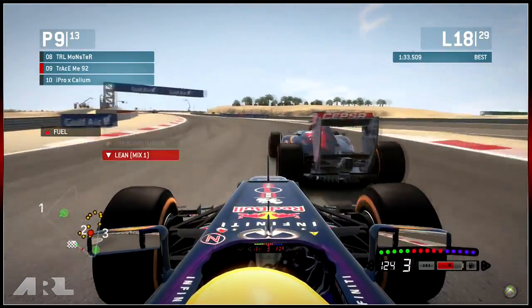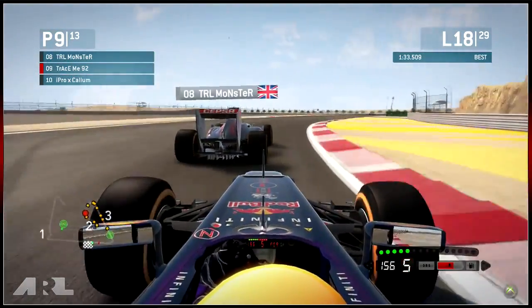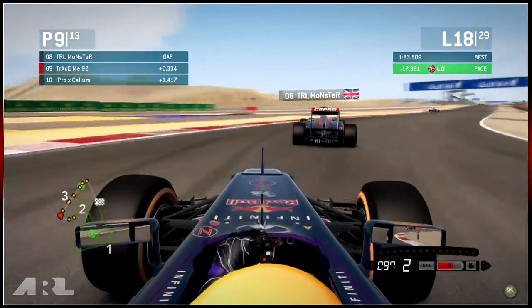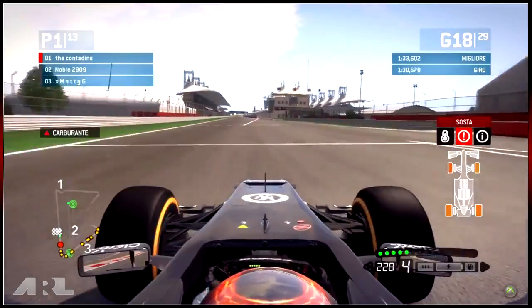On this occasion he does though. For the moment, Italy Mix 1 as Trace is in the dirty air of that Toro Rosso. That'll be hurting his front end grip and the aero grip that he's getting, so that'll be affecting the balance of the car as they head into the third sector through turns 13. And now in standard Mix 2, now he is in the slipstream.